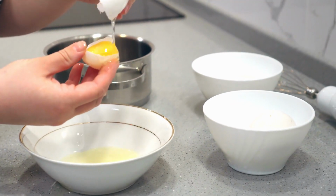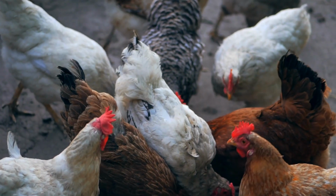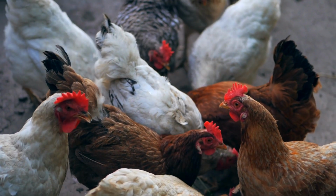Number 2 is feeding your chickens whole eggs or whole egg shells, or even when you've cut the eggs, when you've cracked them in half ready to bake, they're still recognizable as eggs, and they are the ones you don't want to be feeding your chickens. They will recognize eggs as food and they can start eating their own eggs, which is not what we want when we're raising chickens for the eggs.